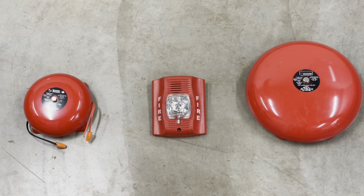But that is that people aren't used to horn strobes here in Canada. Everyone's grown up and lived around fire bells. Everyone knows what a fire bell sounds like, whether it's continuous or code 3. That's just the alarm that's been ringing for fires for pretty much ever in Canada. However, that's not the case for horn strobes. They're a relatively new product and a new invention as far as fire alarm notification devices here in Canada.